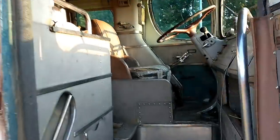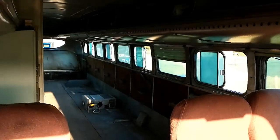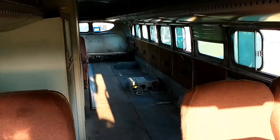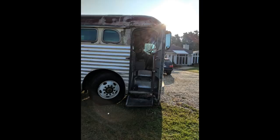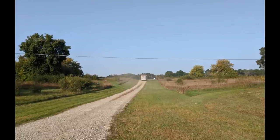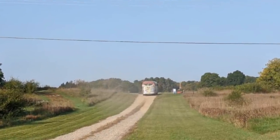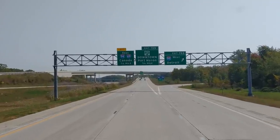Inside's starting to come along bit by bit. Getting some work done to the inside. So, look at that. Ready for a fresh start. So here I am, the next morning, getting ready to leave for home. Said my goodbyes to my friends and pulled out of the driveway. And here we go, home to Canada.